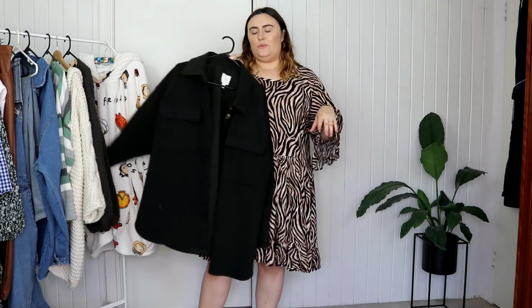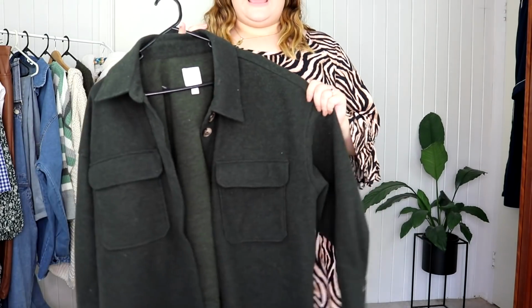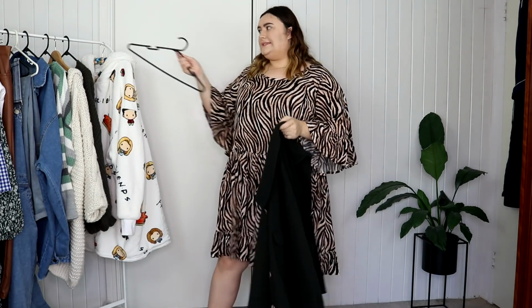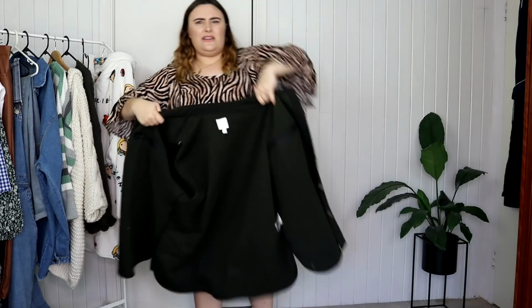I don't know. So speaking of layering, I may try layering this jacket with this particular dress because the tones are quite similar. So this is actually really dark green. I don't know if that's gonna come across on camera. It's almost like a browny black green. And this is a jacket that I actually bought when I was in Sydney from H&M. From memory, it was something like $40, maybe $35.